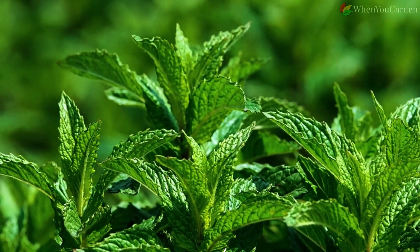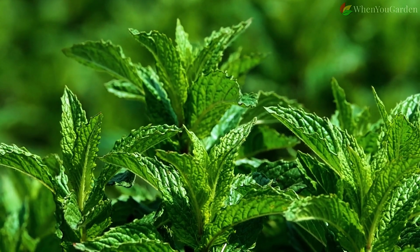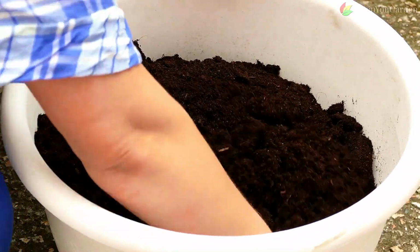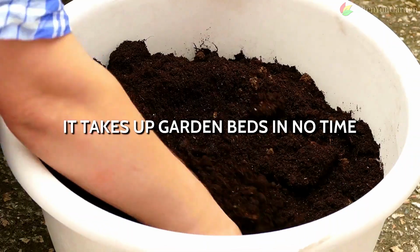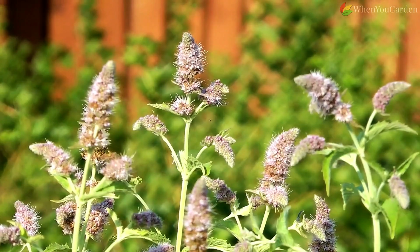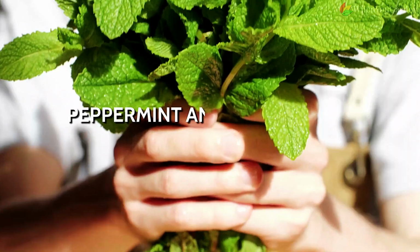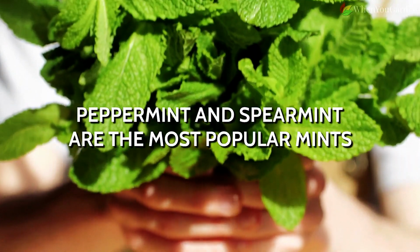Mint. Mint is also an excellent choice to attract pollinating species to your garden. Mint is an easy-growing perennial. Gardeners should consider growing mint in pots because it takes up garden beds in no time. Mint flowers look like basil flowers. Mint produces pink and white flowers during summer. Peppermint and spearmint are the most popular mints.